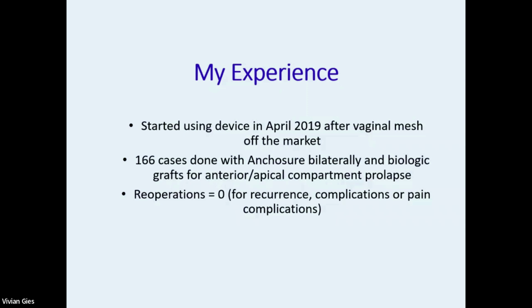So I've had 0 reoperations. Now, I always hate to say the word 0 as a surgeon. I mean, I'm not lying. I really haven't. And not to say there might not be one out there who's, you know, a stage 2 prolapse who's just asymptomatic at the moment, but nobody has had reoperation, and especially for complications or buttock pain.